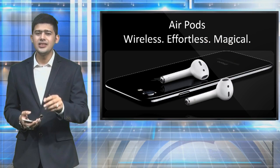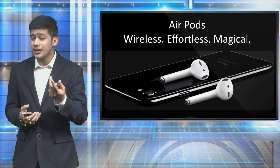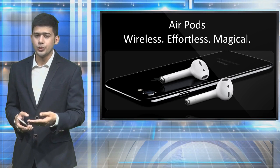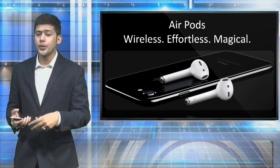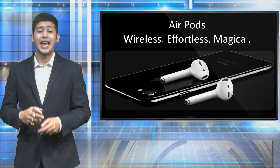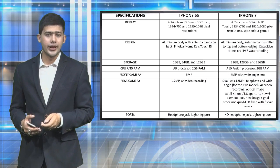The AirPods, now these are rebuked and seen in awe in equal measure. So we have to just go through them practically to decide whether it is a good thing. Because remember, Apple was the first company to remove the floppies from the computers, and this is again a novel gesture. People are laughing, they're rebuking on Twitter, perhaps they're trying to mock this particular idea, but let's see what we have, because according to them it's wireless, effortless, and magical. In terms of accessories, these are the bold color. The jet black color is a special color that they've tried to provide.